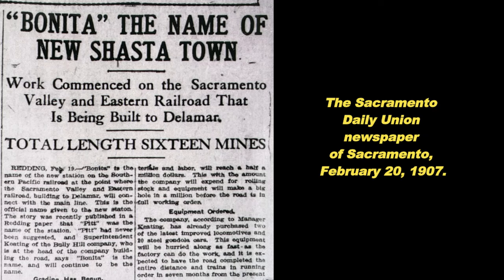Then, in January of 1907, it was announced that a new railroad depot and town called Bonita was planned at this location. The Southern Pacific Railroad had just completed a spur line for them at Bonita, coming from their main rail line. Immediately, McCarthy and Stewart began erecting a brand new railroad depot for the Sacramento Valley and Eastern Railroad on the Southern Pacific Line. This became the starting point of this brand new railroad, 3 miles north of Kennett.